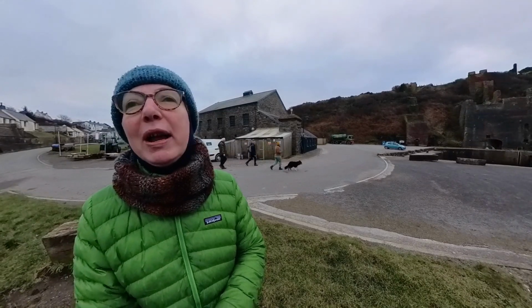It'd be good to see what the coast path looks like in January. I think it's going to be quite wet on the ground. We've had a lot of rain for about a month previous. Might be muddy, but still fantastic views.